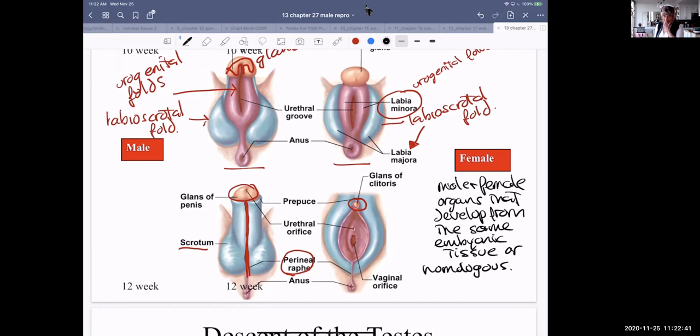So what is homologous? The scrotum and the labia majora, and the glans of the penis and the clitoris.